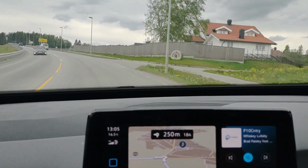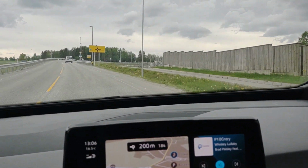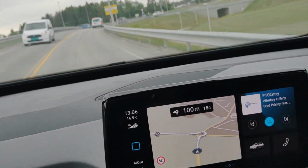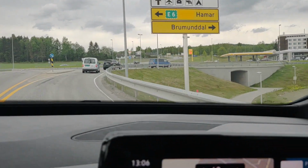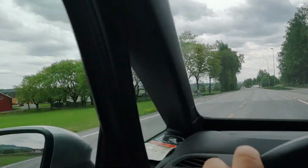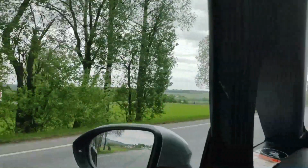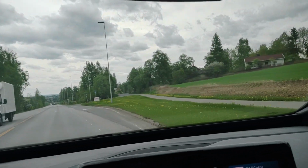I had it on just forget about the toll roads, but she put me on the toll roads anyhow. It's a good view out there. Farmer's land.